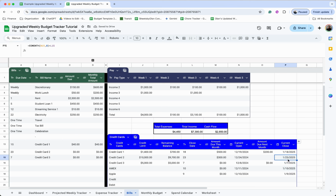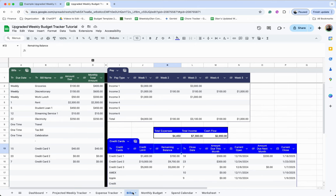So if you did this correctly, you should see that it is a month cycle. So it's 1 day before the current open date for the month after. So we have December 19th, January 18th, December 24th, January 23rd, and so forth. And if you have the other formula, so for example, if the close date is on the 29th, we haven't reached that yet, you'll still see the current open as last month's close, and the current close date is the 29th. And then once we get to December 29th, that's when it will flip from last month to the current month. All right, so now our bill section is pretty much done.